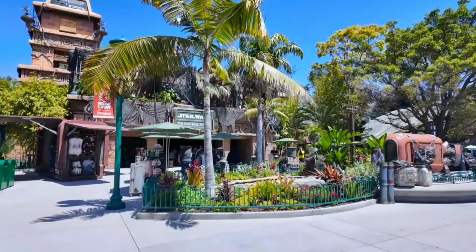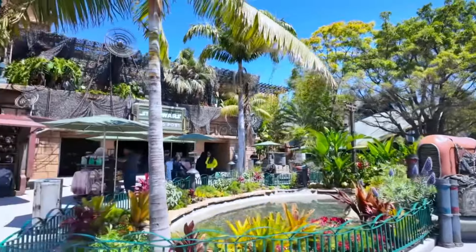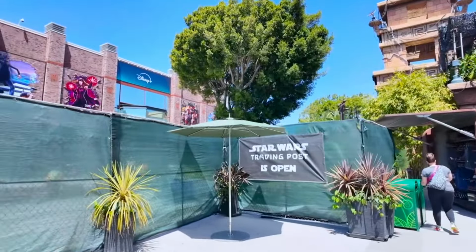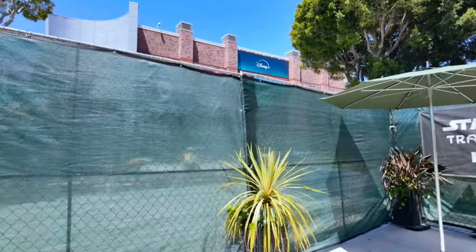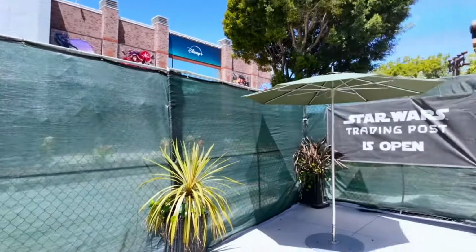All construction. The remnants of the Rainforest Cafe, which is still the Star Wars trading post, is right here. And then even more construction over here. This used to be where the main stage was at. And if you can kind of see through the scrim, they're completely removing the main stage, and what's going to be going there is anybody's guess.